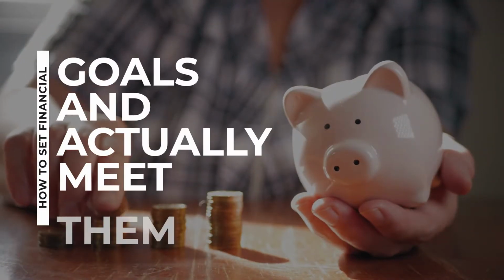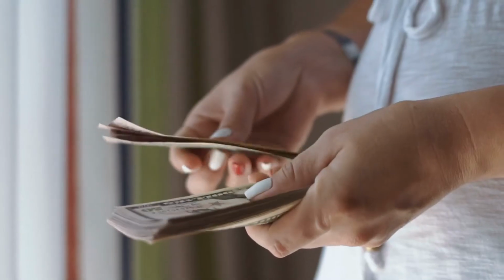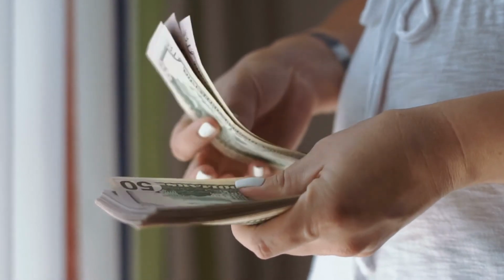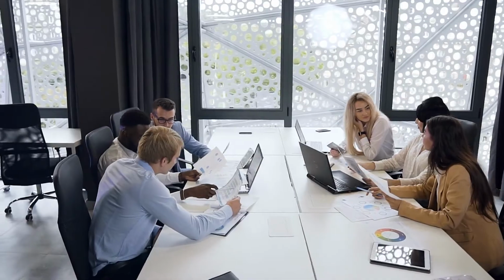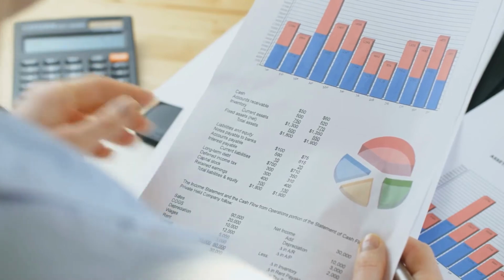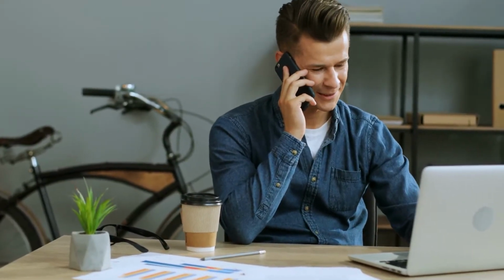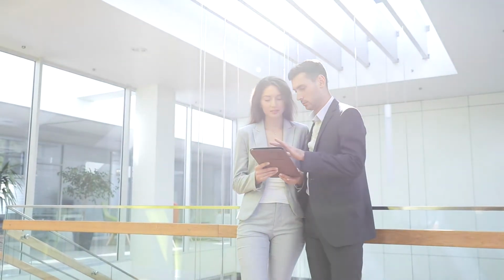How to set financial goals and actually meet them. Personal finances can push anyone to the point of extreme anxiety and worry. Easier said than done, planning finances is not an egg meant for everyone's basket. That's why most of us are often living paycheck to paycheck. But did anyone tell you that it is actually not a tough task to meet your financial goals? In this video, we will explore ways to set financial goals and actually meet them with ease.